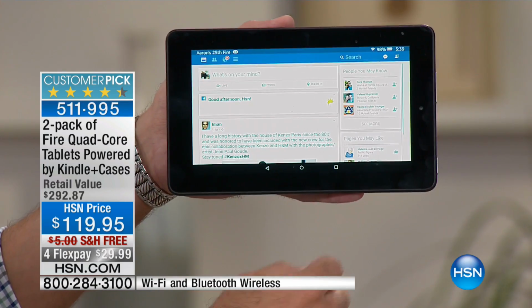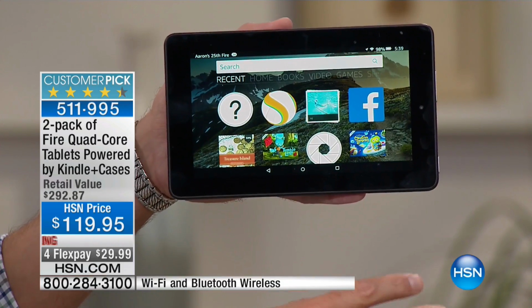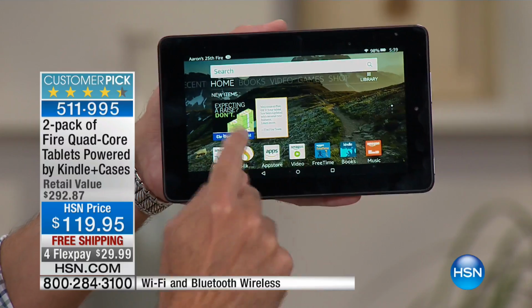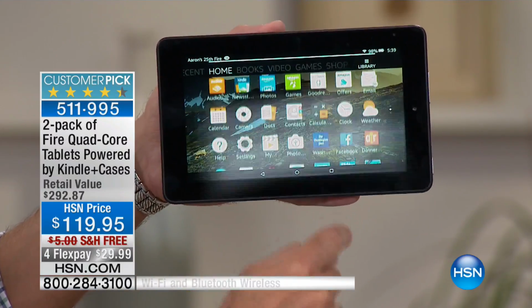I've been on Facebook recently. You see I can pull that right up. These things are all instant, so it's a very fast, very responsive tablet. But what's cool is as I swipe, you see in big letters across the top, it tells you where you are. So you're on your home screen. This is all of the different apps that I have loaded.